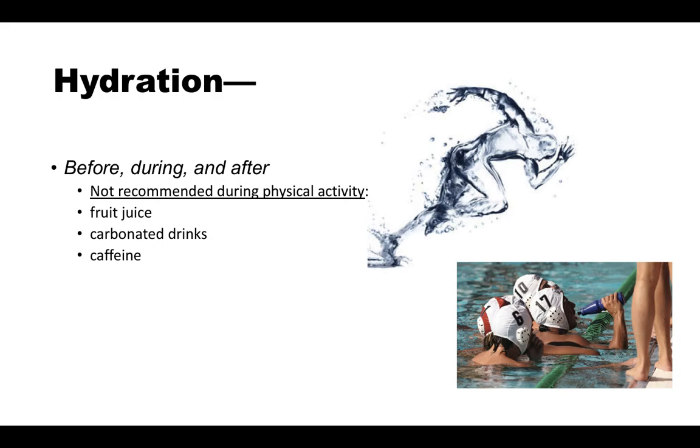So let's talk a little bit more about hydration. Hydration is important before, during, and after. Some things that are not recommended during physical activity would be fruit juice, carbonated drinks, and caffeine. Caffeine will dehydrate you slightly more. Carbonated beverages will create a feeling of bloat, and fruit juice is too high in carbohydrates that it can cause that GI upset. If you are dehydrated, you can have early fatigue, which is why it's important to have adequate hydration before, during, and after.